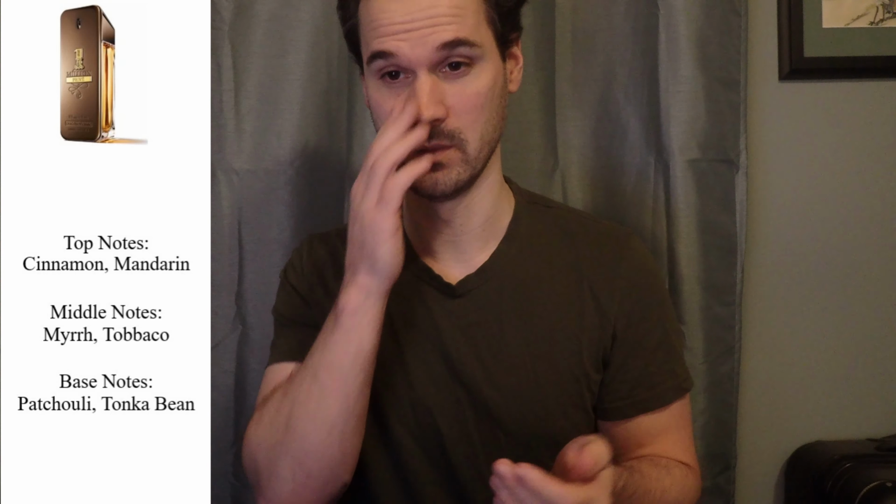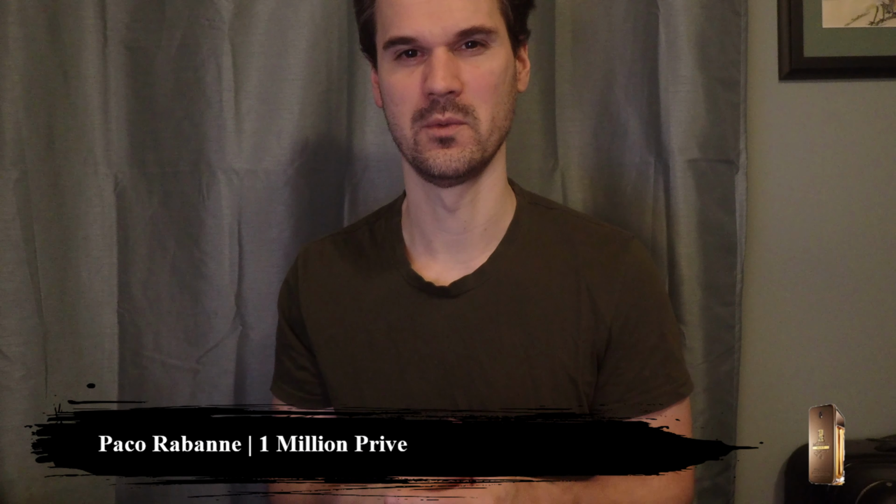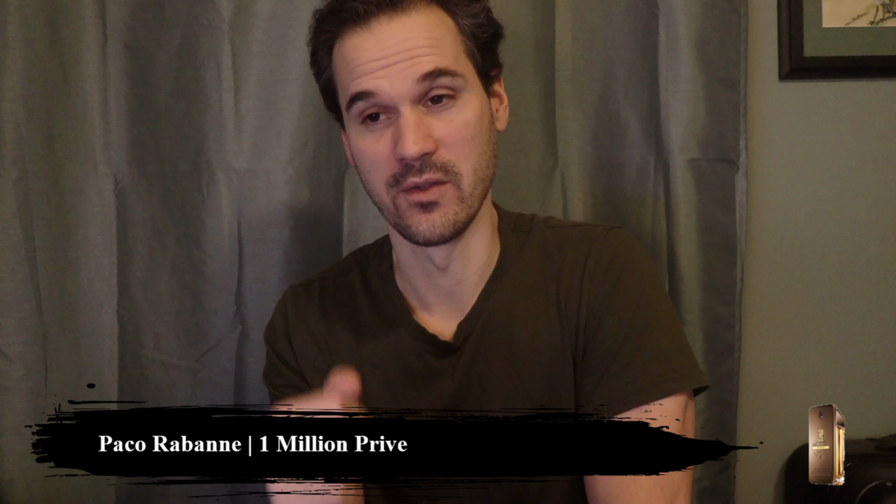So this is like honey and cinnamon. There is tobacco in this one, but I don't get a lot of it. It reminds me a lot of Wajon. If you're familiar with that fragrance, it has that similar DNA, and it smells amazing. So it's very gourmandy with that honey and the cinnamon, and it just smells so good.